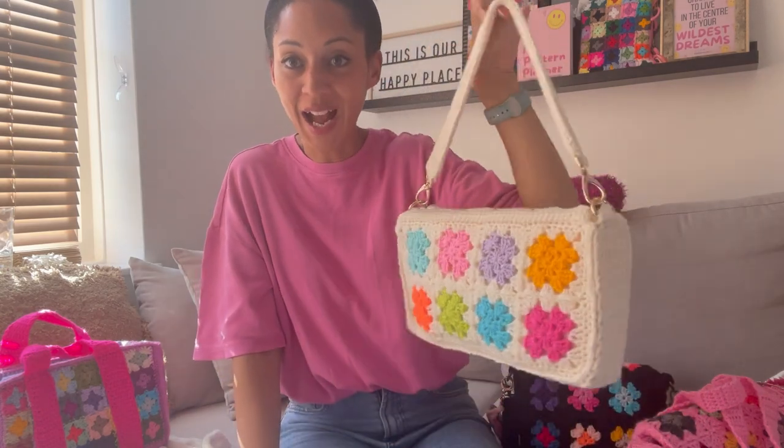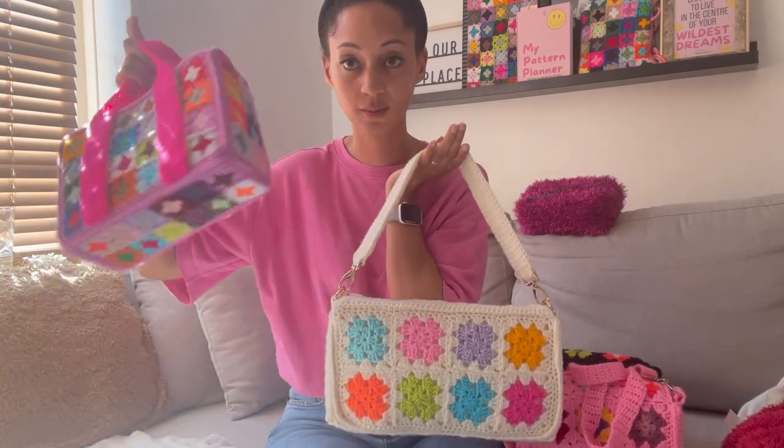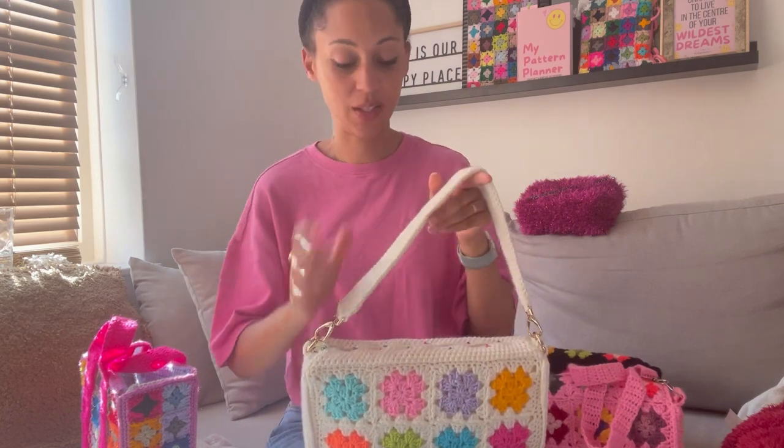I love it. I absolutely love it. It could potentially be pattern 2 of the bag subscription. However, I have 5 patterns. However, out of the 5, 2 of them aren't granny square. So I was thinking of doing granny square, non-granny square, granny square, non-granny square, granny square.